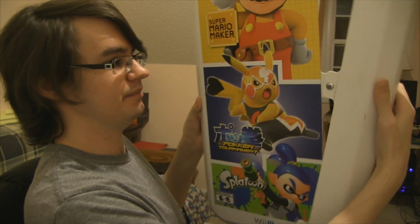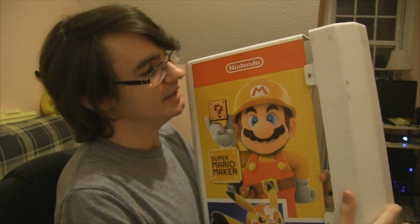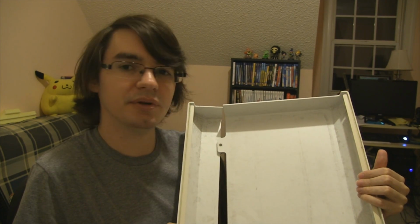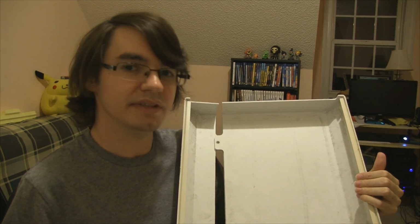Then, probably one of the weirdest things he sent is this sign of Mario Maker, Pokken Tournament, and Splatoon, which actually has another part of the sign here. Just put that on it, I guess. But it's pretty big and bulky. I'm not sure why you sent something this big. Thanks, though? I don't know where I would put it. I'm not sure what this was even supposed to go on. Was this supposed to go on some kind of weird sign for a store or something? It looks like it slides on. I'm not even sure, for a Walmart or something? I don't know. That's very weird.